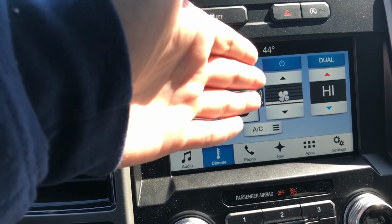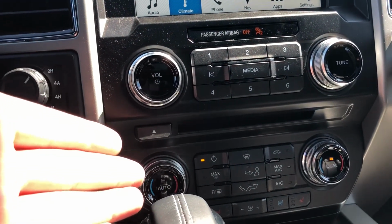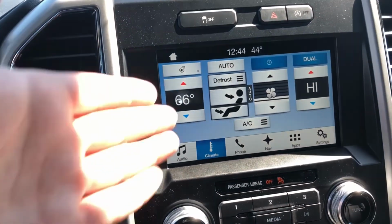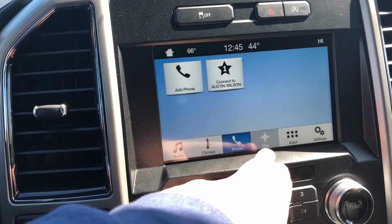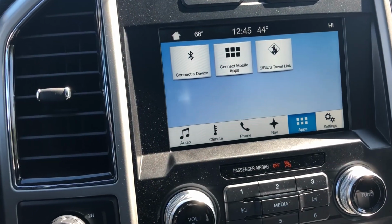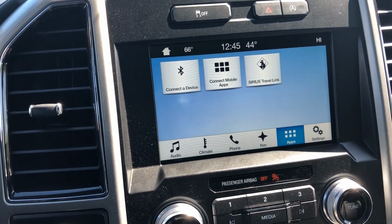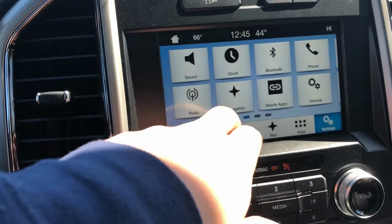Here you can control your climate functions. I would probably be more comfortable doing that down there because that's what I'm used to. But if I spent more time with the screen, maybe I would get used to doing it here. You have your phone, full screen nav, and then your apps, which is pretty cool. You can get live traffic and everything like that through Sirius Link. So that is a pretty cool feature there. And then here's all your settings for that.